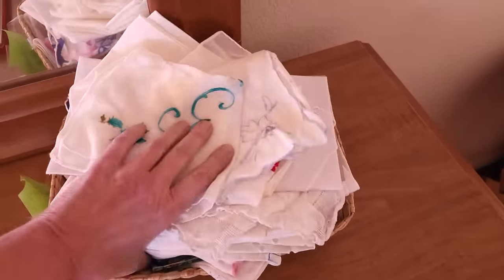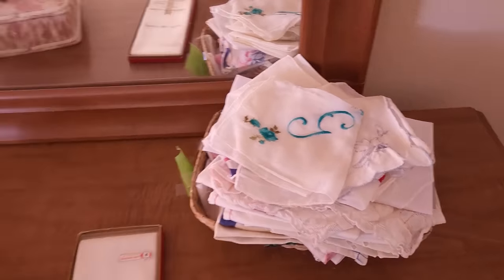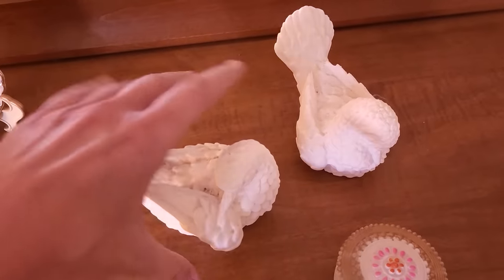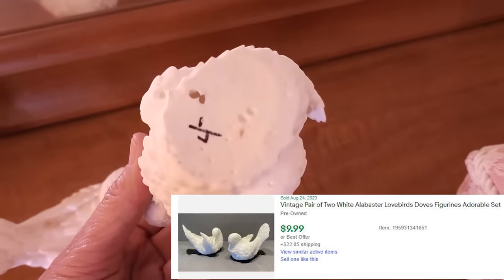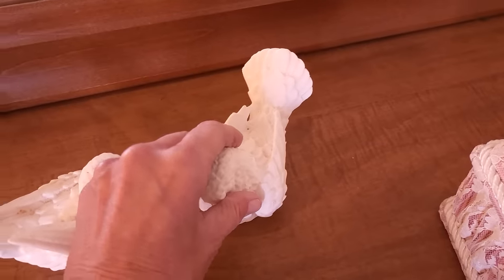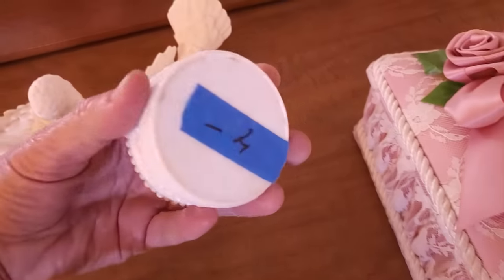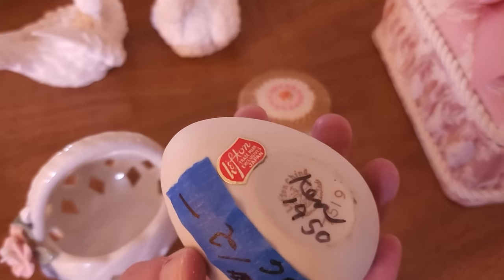See, this is not something that I really deal in. Easy to ship. Maybe I should deal in them. But I will leave those for somebody else. We will look at the alabaster doves. These don't bring as much as they used to. Did they really just write straight on these? Why would they do that? I hate that they did that. I mean, it's a good price for them, but gosh, I'm not even sure I could get that $4 off of there. We'll leave it. Maybe if they're still here tomorrow, I would pick them up.